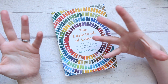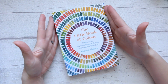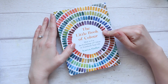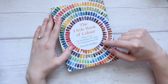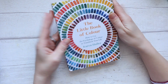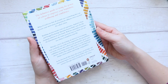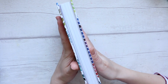Things like doing gardening if you have a garden, or just at home it would be something like reading. So this book is called The Little Book of Color, How to Use the Psychology of Color to Transform Your Life, and it's by Karen Haller. I believe she is a British author and psychologist, and I'm actually really surprised of how affordable this book is compared to some of the books I bought, and the content that you get.